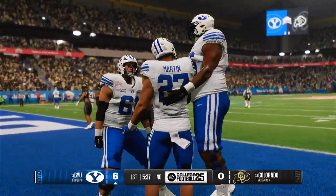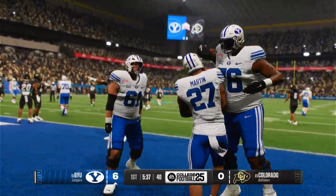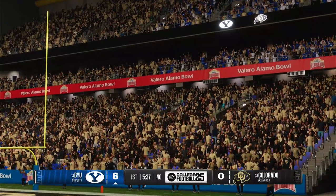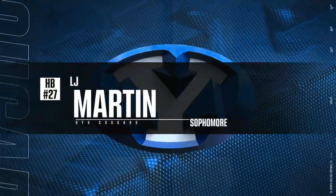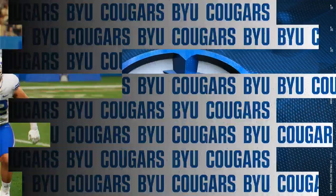They're playing on the road. You know this is going to be a hostile environment, but they've got the better players. We've seen that before, and there was no hesitation. Opening drive, they go right down the field. They score a touchdown. They made a statement.